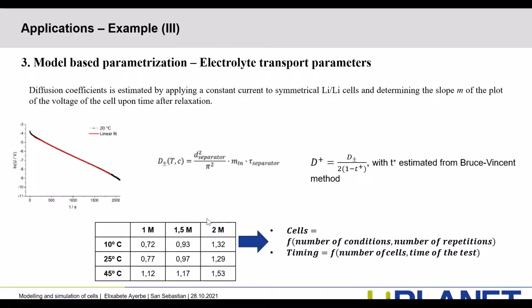And as I was saying previously, it's also very important to capture the dependency with the salt concentration and with the temperature. This requires many cells and many configurations, because in the end it's important to include these dependencies in the code, either by data or by including an equation.